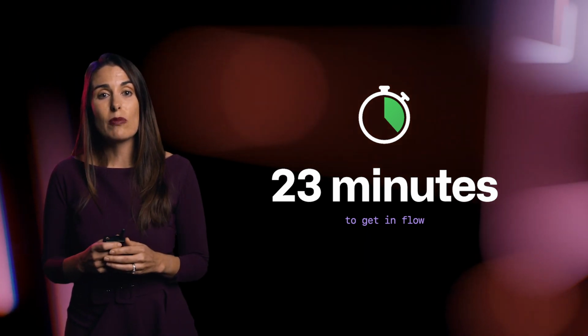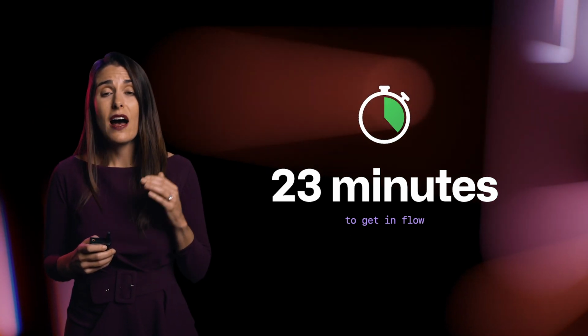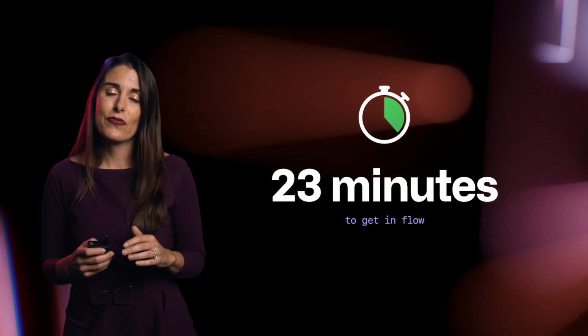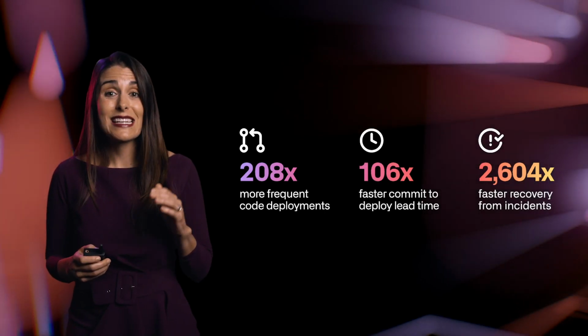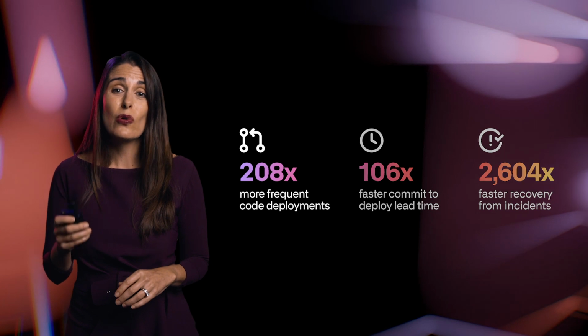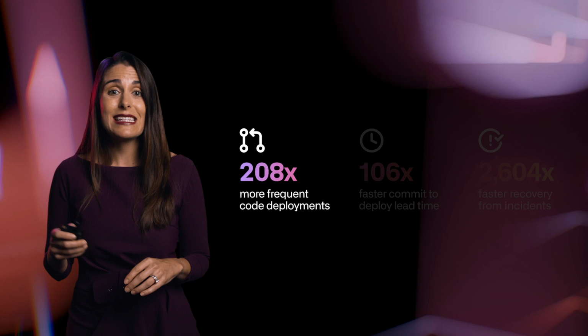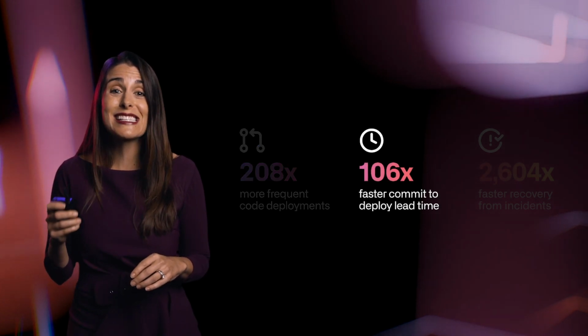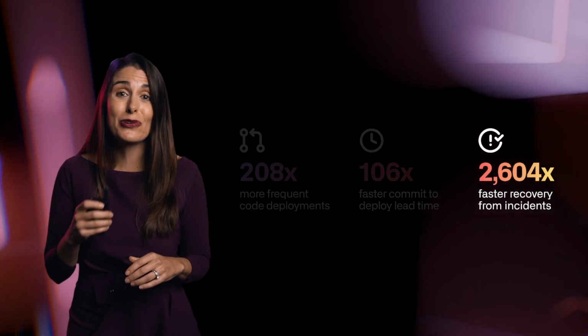The intuitive collaboration and automation features we've built into GitHub help developers stay in flow, allowing your team to do so much more. To put some numbers around this, the 2019 DORA report found that elite and high-performing DevOps teams are automating significantly more work than low-performing teams. In fact, these elite teams are delivering 208 times more frequent code deployments than those who aren't. Their lead time from commit to deploy is 106 times faster, and they recover from incidents over 2,600 times more quickly.